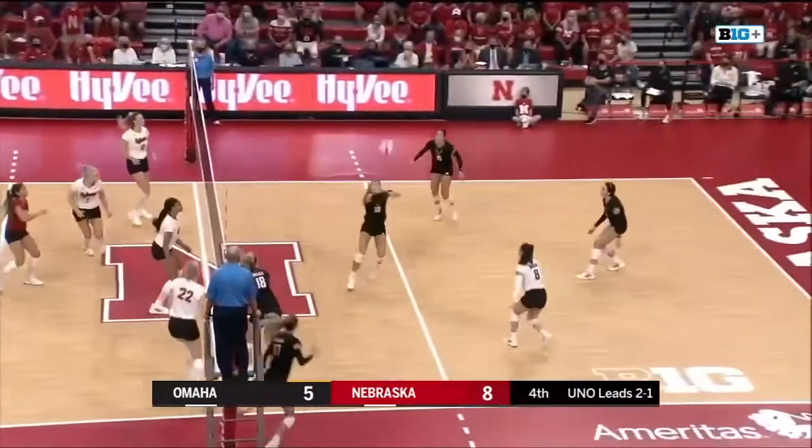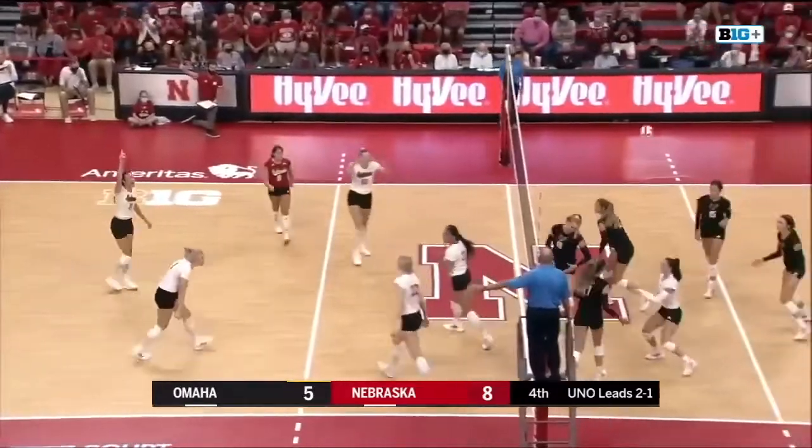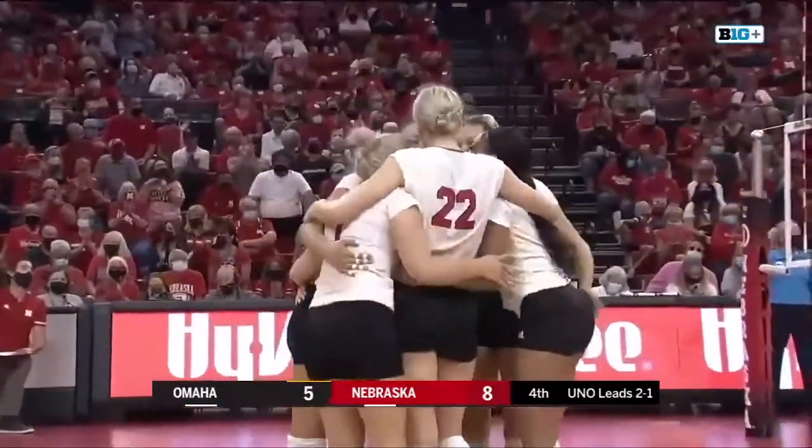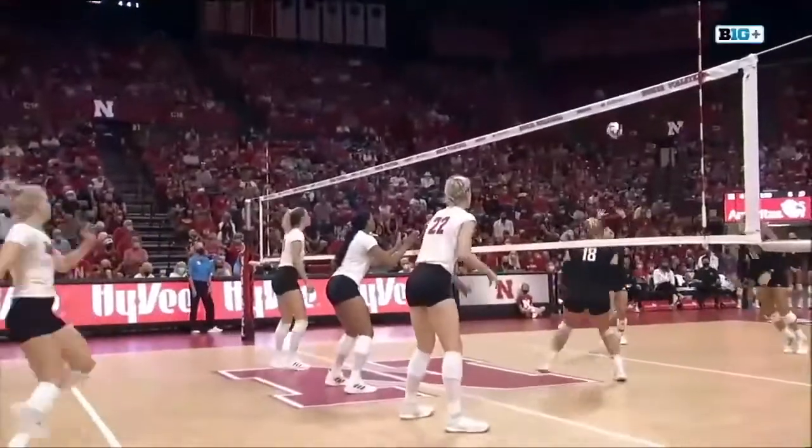Right side tip shot, Krause not down. Limback with the up. Left side swing. Fairbanks, big block. Lindsey Krause, Kayla Caffey. Huge Husker point. 9-5, Big Red set 4. Got to win this set.